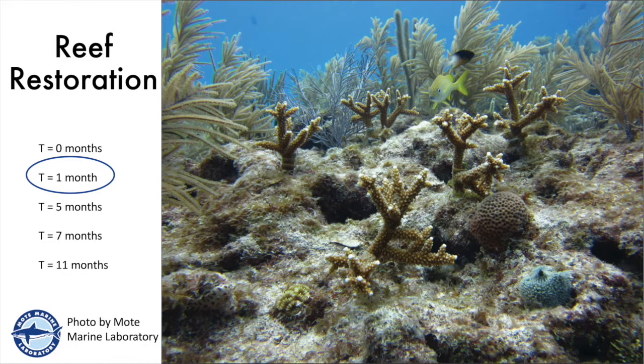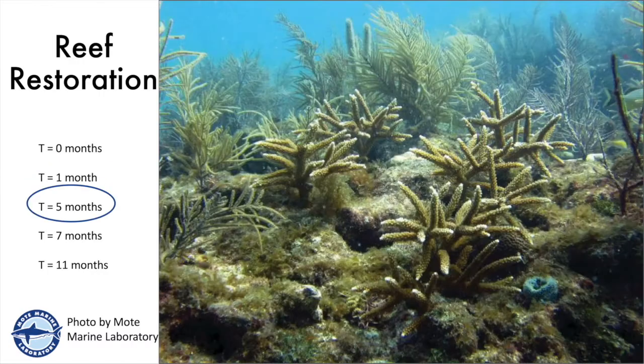At 1 month on the reef, you'll notice not too much has gone on. However, the coral has started to grow over the cable tie that once held it to the nail and onto the reef substrate itself. Five months later, we're noticing a lot more growth on this coral. You can see the smaller pink coral is almost invisible now because of the growth of the staghorn.